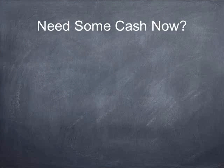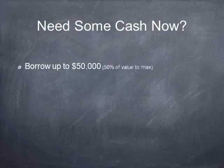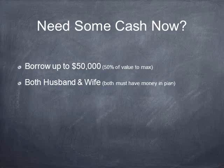Another feature of our Freedom First 401k that many people appreciate, and no doubt you will also, is the fact that you can borrow up to 50% of your account value to a maximum of $50,000. Now, this is a personal loan from the plan to you. It's not to your LLC or to a related family member. This is your personal privilege only. If your spouse has money in the plan also, they can borrow money too.